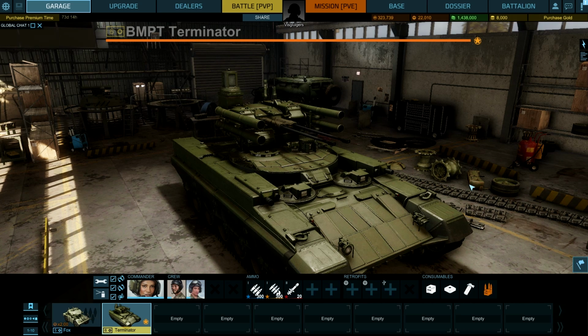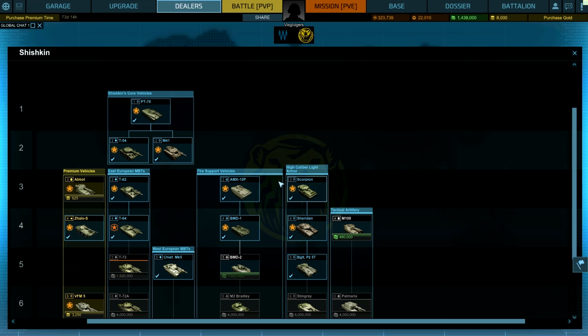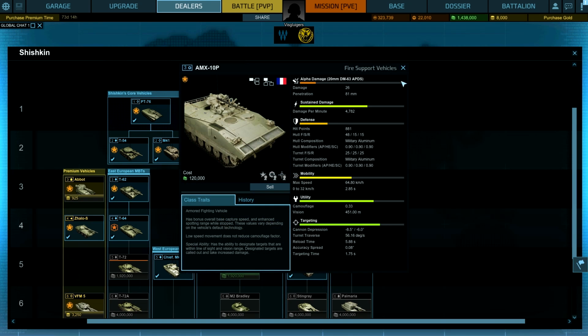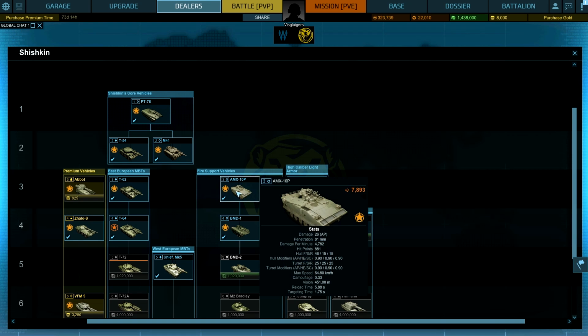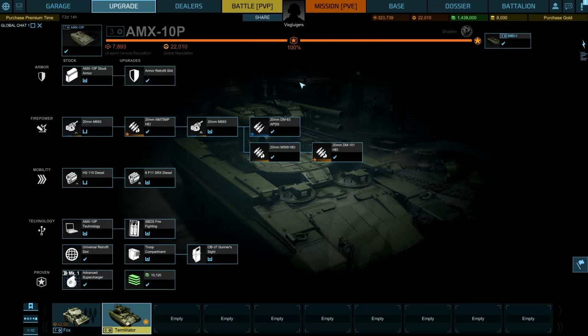I don't know how competitive it is, but it's at least a really fun tank to drive, I feel. So that is what you will get when going through the armored fighting vehicle branch and starting with the AMX 10P, a tank that I personally really like, and I feel like everyone should give it a shot, because of all the reasons I have given.